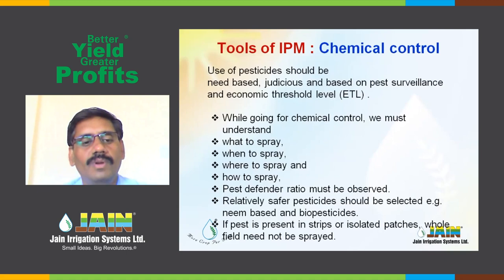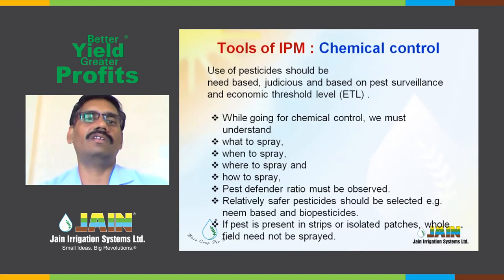A relatively safe pesticide should be selected, for example neem-based or biopesticide. If the pest population is low, we have to select a relatively safer pesticide, neem oil or another biopesticide, which does not target the biocontrol agents.